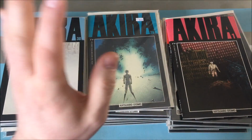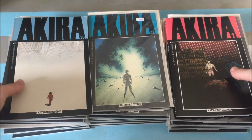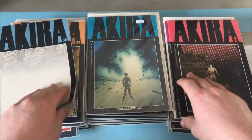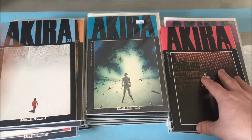And then if you want to read the full color run, regardless of collection style, you can get these individual issues from Epic Comics. Again, you can hunt them down or get a full set off eBay, which will probably cost you in the $350 to $400 range.